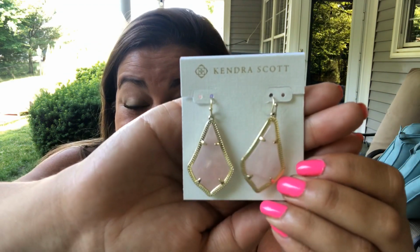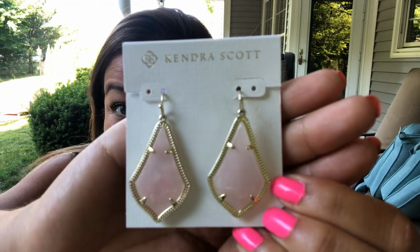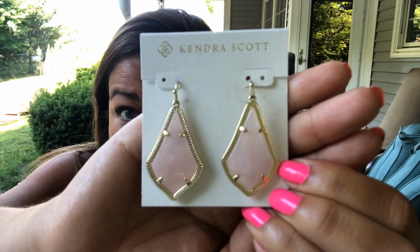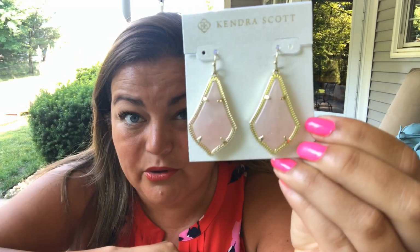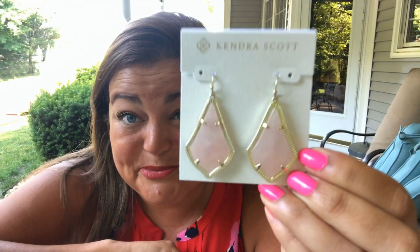And actually, Heather from Hey It's Heather, I believe she has them in a brighter pink. We both have the same dress from Nordstrom, and the brighter pink that she has matches it perfectly. So I may ask for those too. But look how pretty they are. Aren't they? Look at the pretty pink. I love the stone and I love the gold. I wear a lot of gold, so I think they're so pretty.